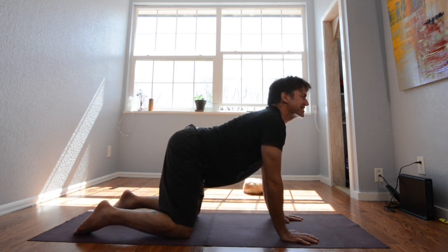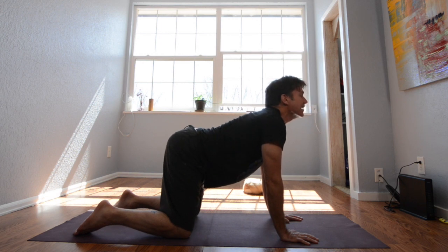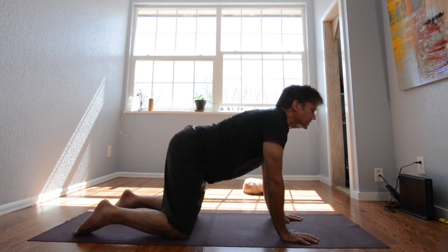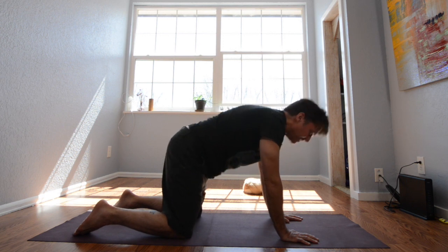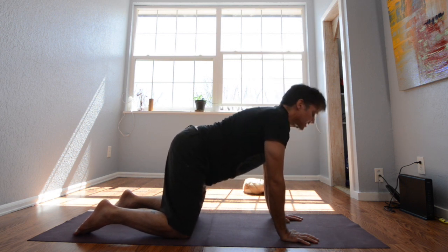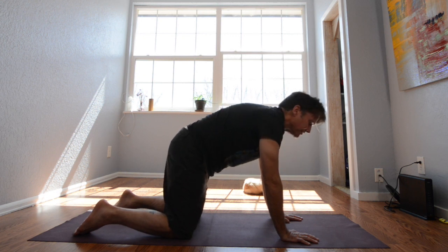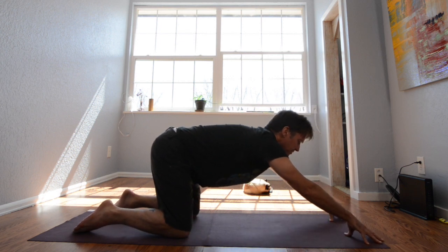Come back, inhale. This is cow shape, lifting the tailbone, lifting the chin and the head. Exhale, round the spine, gaze towards the belly, cat shape. Inhale, cow. Exhale, cat. Inhale, cow. Exhale, cat. One more time, inhale, exhale.